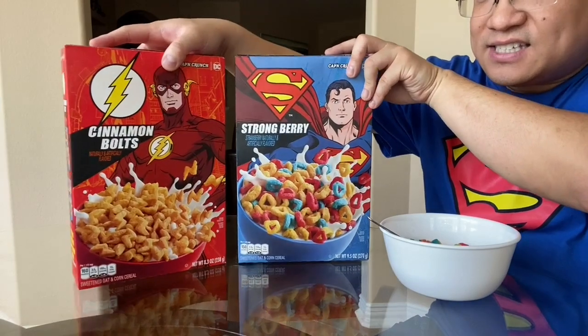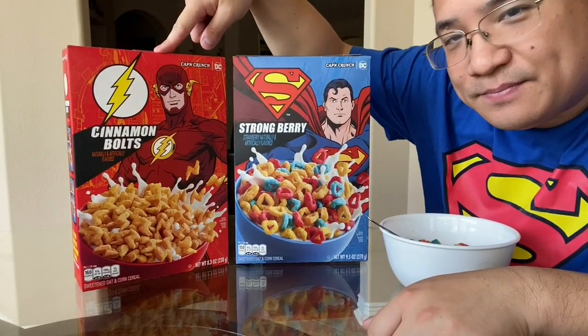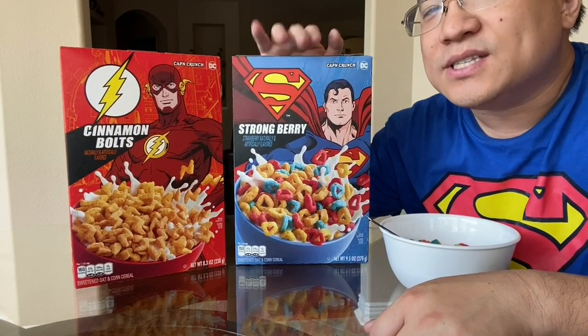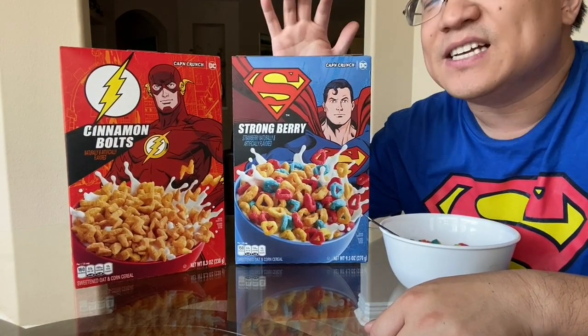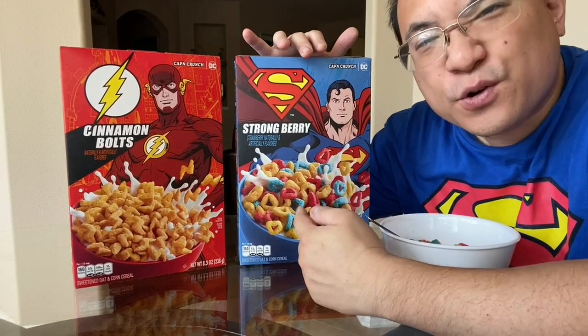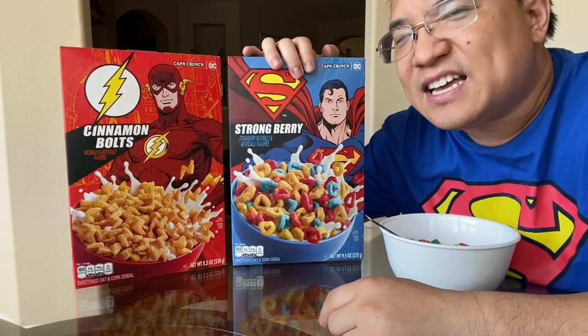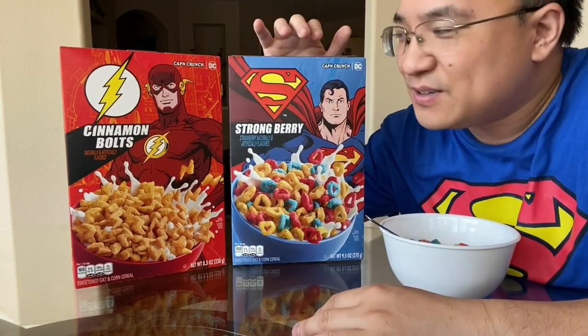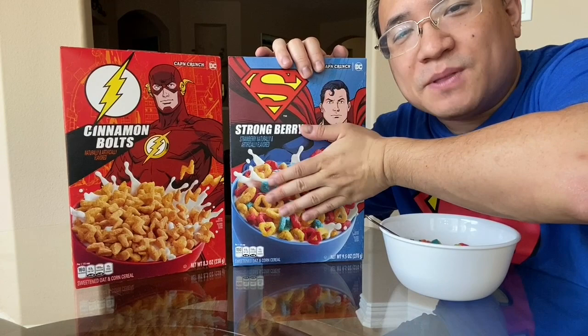I will eat this on a different day, all right? I'm not gonna eat it today. But this one so far, I thought was a little bland, all right? It wasn't as sweet as I wanted it to be. It says it's strawberries, and it's supposed to have fruit flavors and stuff like that. It was there, but I wanted it stronger, you know? But I'm gonna keep the box for sure.